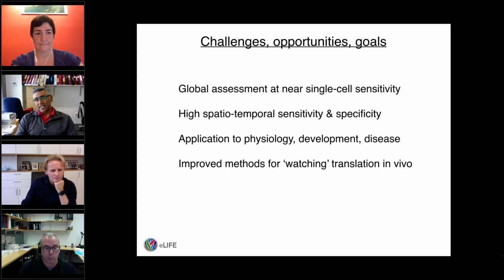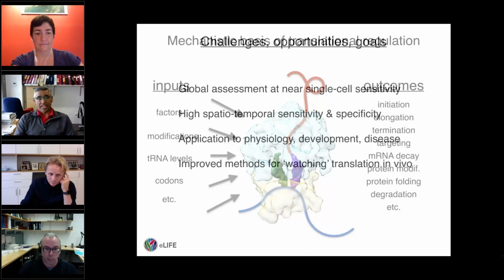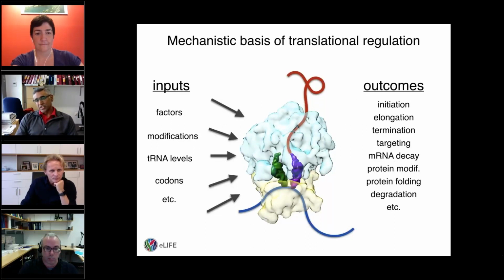Now, all of this would provide, I think, a description of what happens, but ultimately, I think one wants to link that to specific mechanistic events. And that's really, I think, the second broad area. Translation, in particular the ribosome, receives many inputs.